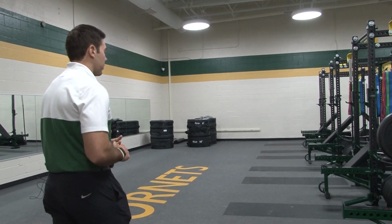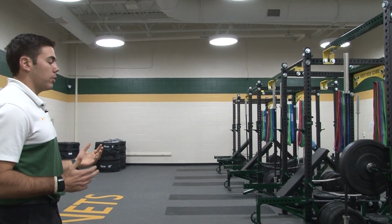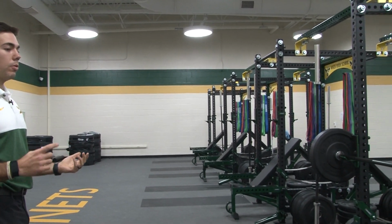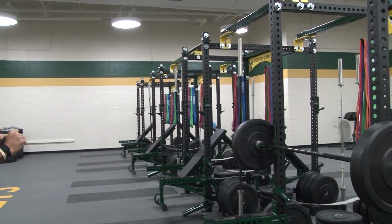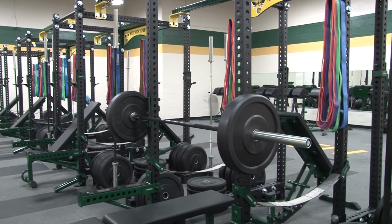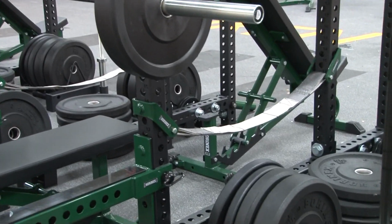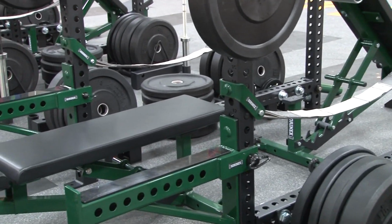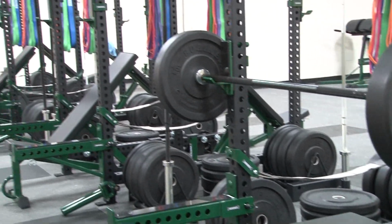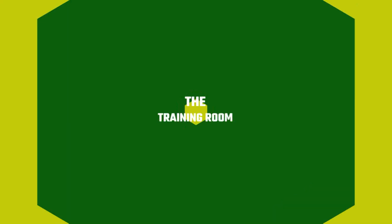And the main focus of this room was to be functional. A lot of people focus on the strength aspect of it to try and just get bigger and stronger, but that's great, but we want our athletes to be functional. We want our athletes to last across an entire sports season. We want them to play multiple sports. And this gives us the best opportunity to do that.